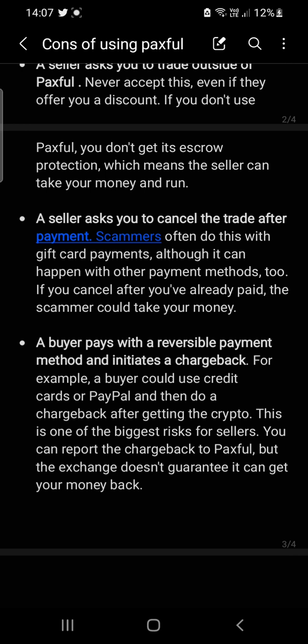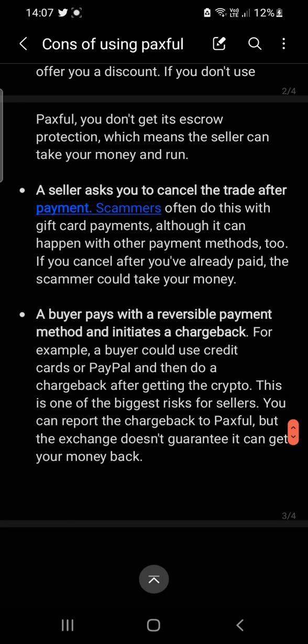Then a seller asks you to cancel the trade after payment. Scammers often do this with gift card payments, although it can happen with other payment methods too. If you cancel after you've already paid, the scammer could take your money. If you initiate a trade while buying Bitcoin on Paxful, then you send the money. After sending the money, I repeat, do not cancel the trade. If you cancel it, the seller is not obliged to send you the Bitcoin anymore.